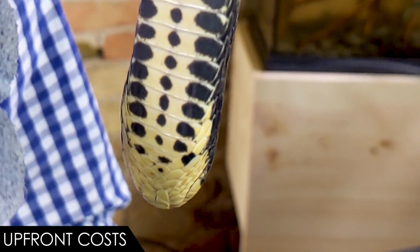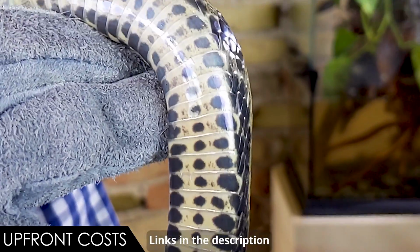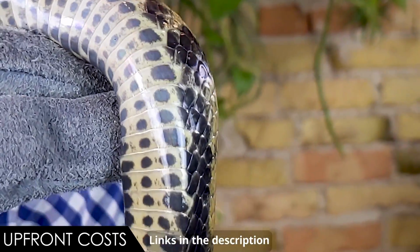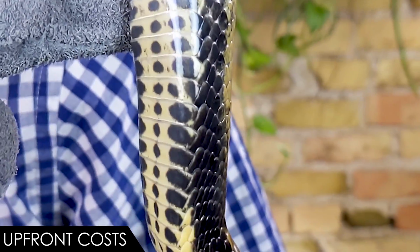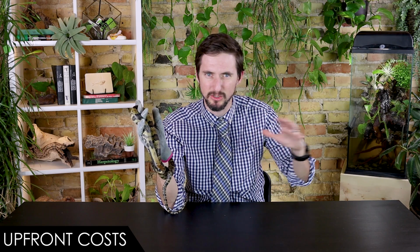When it comes to upfront costs, we give the false water cobra a score of 3 out of 5. This is a pretty expensive colubrid snake. It's definitely going to cost you a few $100s to get one. It will also need, at least eventually, a huge enclosure and probably some smaller enclosures along the way, so you might have to buy multiple enclosures for this one, or buy one enormous enclosure and find ways to partition it off so that the snake doesn't get lost in the giant enclosure at the beginning.